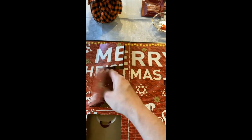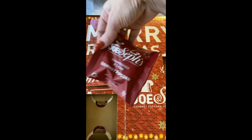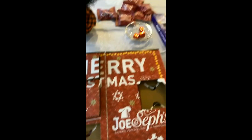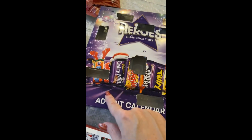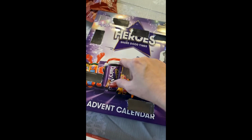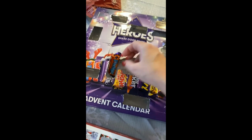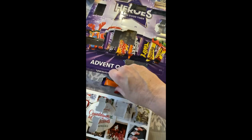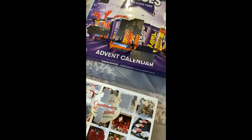The only saving grace about this is the jokes, because it's not really the popcorn. Strawberries and cream, two days in a row. We had strawberries and cream yesterday. All right, my favorite, the Cadbury. Where is 9? Right there. Fudge. I feel like I already had this one, but it was really, really good. All right, so I don't mind that repeat.